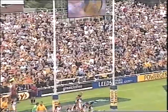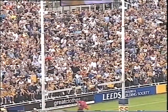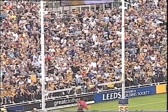Sinfield has the extras, sends the ball between the uprights, and the Rhinos have stretched their lead to 10 points.